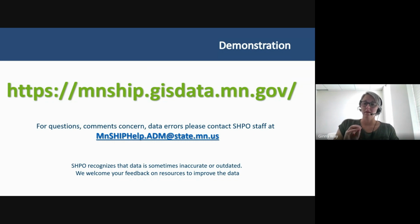the data in MNship and any other repository is only as good as what you give it. So garbage in, garbage out. And we have 50 years of really good data and we have 50 years of really bad data. So we are always looking to clean it. So never feel like you're bugging us if you just want to shoot us an email and let us know that something is wrong, something is missing, whatever. We are happy to accommodate that.